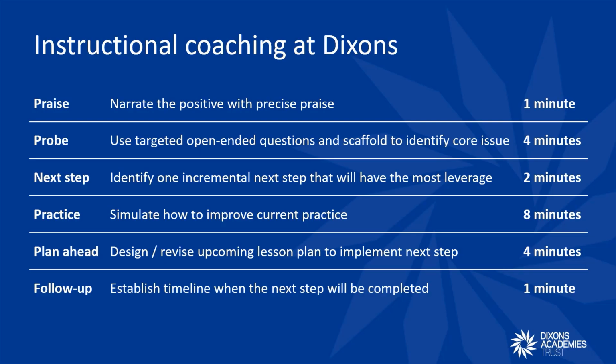And finally, the 6th part of our 6-part model is really simple but crucial. Both the coach and the coachee must agree to a time where observations will take place so the coach can observe the coachee acting on their next step. If the next step hasn't been closed, if the gap hasn't been closed, then it continues to be a next step until the coachee has made sufficient progress.